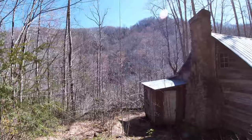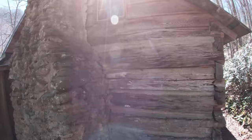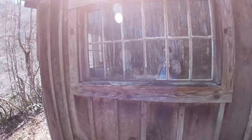Like I said, you can hear that river roaring down there. What a neat little place. Actually had running water, because that's a water line right there. Well, yeah, there's a sink right there, duh. In her little kitchen area.